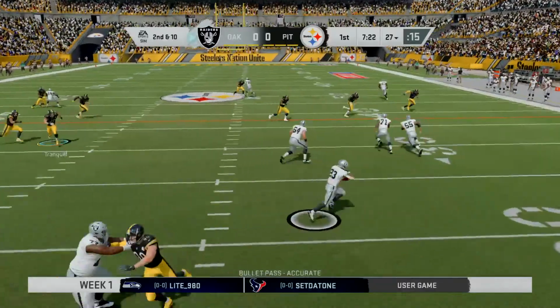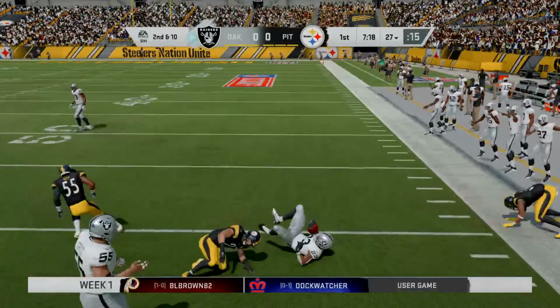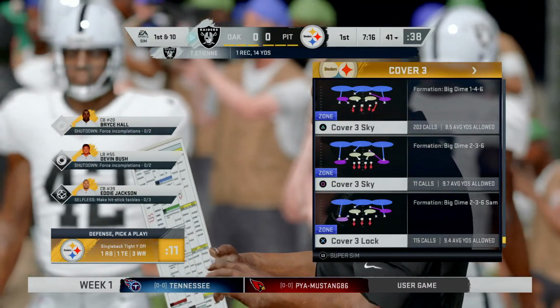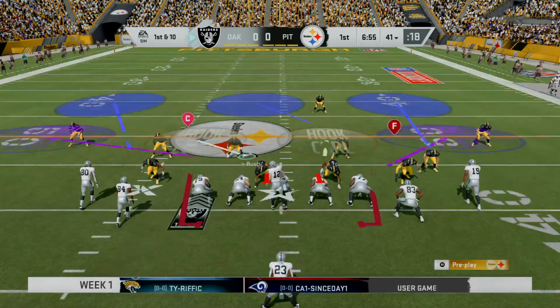Back to throw now on 2nd and 10. Now they go screen. It's complete. And they get him down, but not before he takes it across the 40-yard line. 14 yards is the pickup there at a Raider first. And a nice start there to the aerial attack to pick up the first.